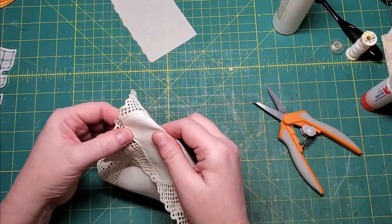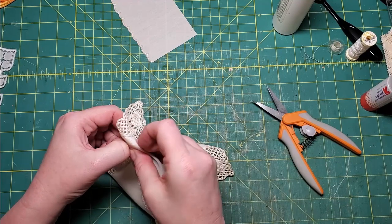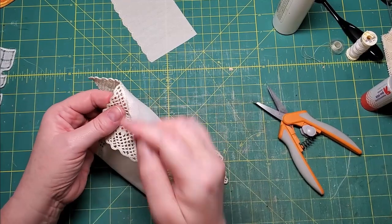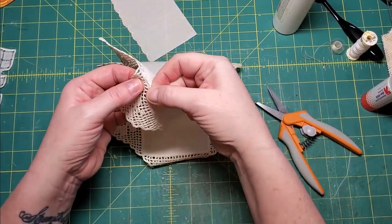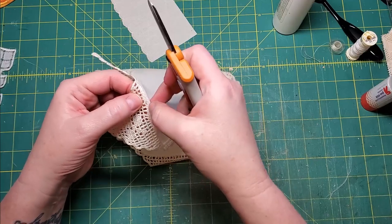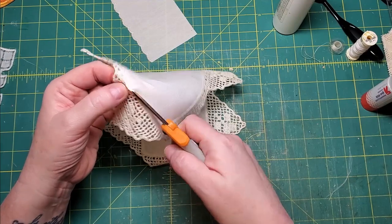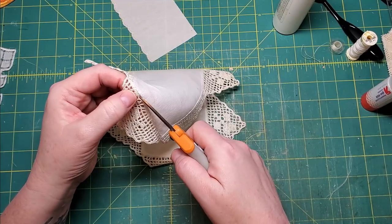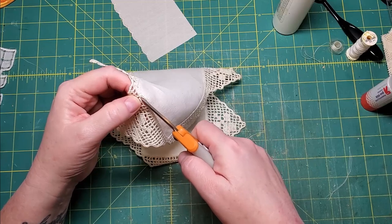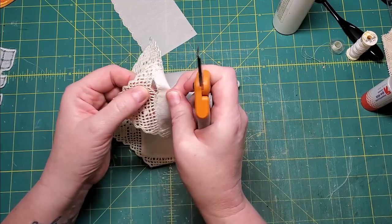Okay. So I don't know that you're going to be able to see this, but inside are the stitches that are catching the edge of this crocheted trim. So there's one thread, and I could use a stitch ripper. I don't have one to hand. So by trimming these little hand stitches, this lace is not going to fall apart. This lace is completely solid.